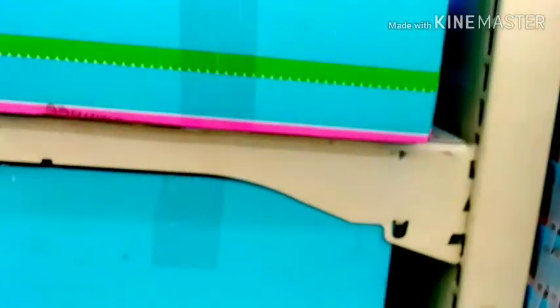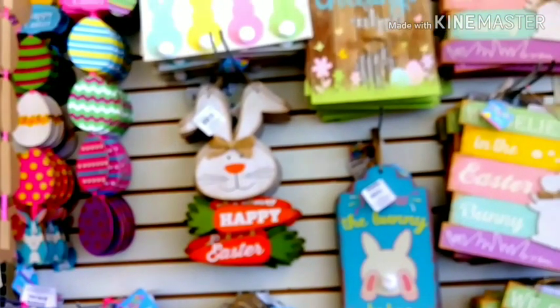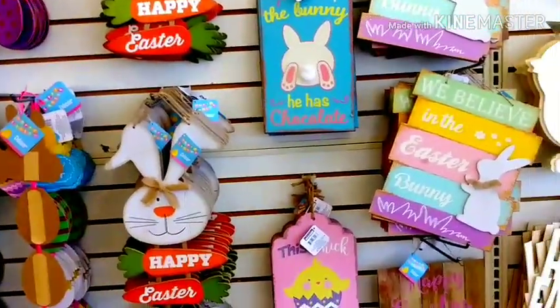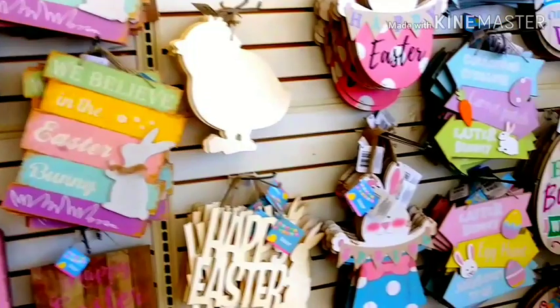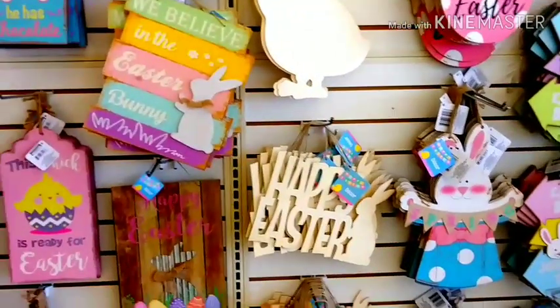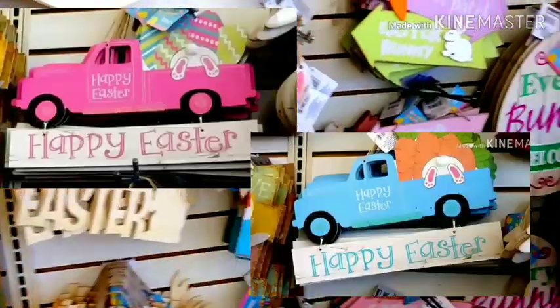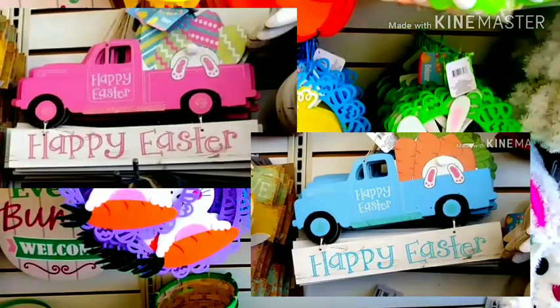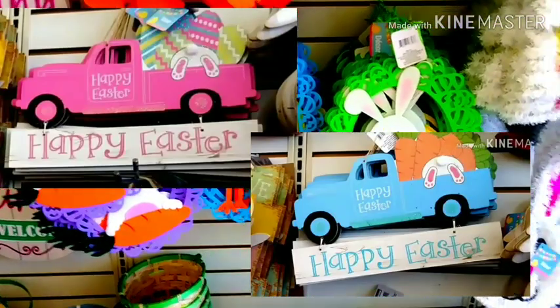I'm looking for garden stuff, all of the little blue and pink trucks. Yeah, I know, they're gone. Here's a picture of it, just so you can see. So when you get to your Dollar Tree, hopefully they have them.